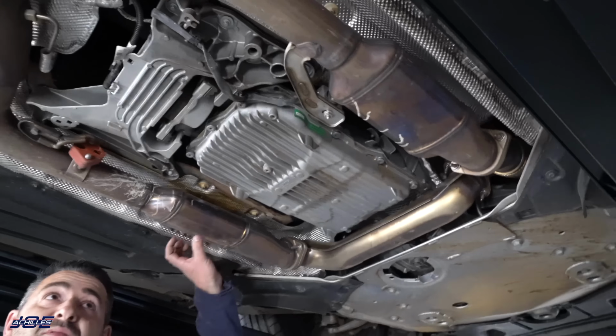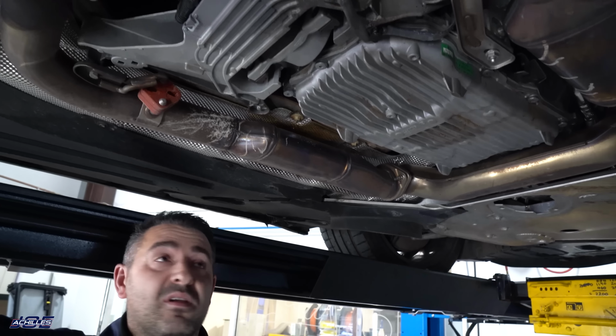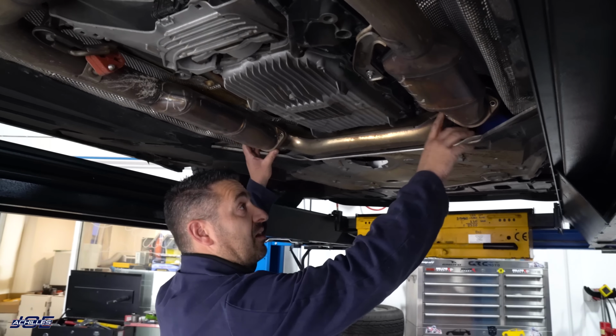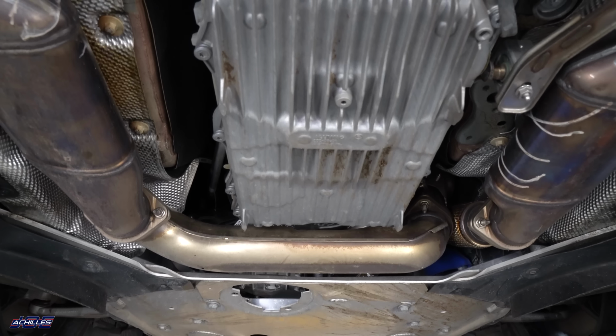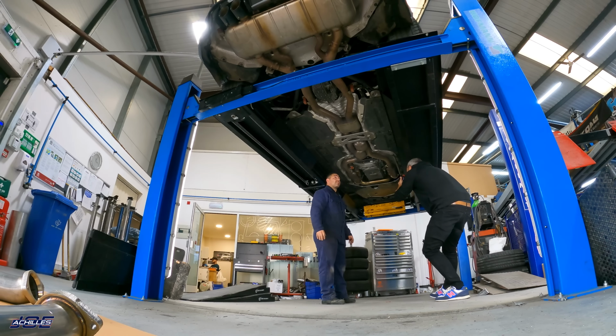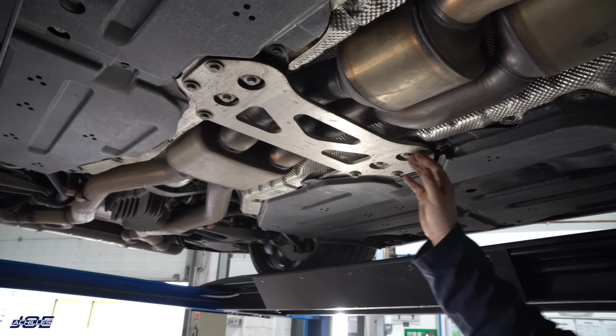Moving forward, you've got secondary catalysts. Primarily, they kind of heat up to preheat the GPF with them being so far back down the system. Yep. And your system will bolt off these two flanges here and here, a direct replacement, so we've not got to cut the system at all. We'll just undo everything off it and drop the system down, also replacing the brace bar that we've got in the centre.